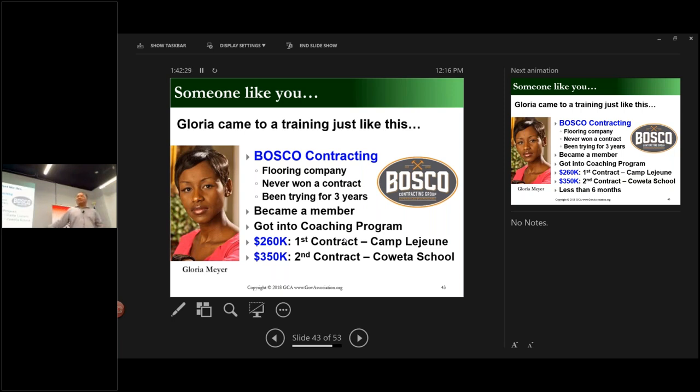But Gloria worked her business and put in place the things that we taught her, and in 3 months she won two contracts: $260,000 with Camp Lejeune up in North Carolina, and $350,000 with Coweta County, south of Atlanta here. And so she did that.